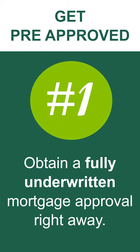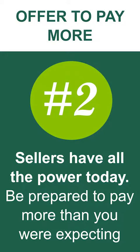Now, when I say pre-approved, I don't just mean you filled out some information on your iPhone and you got a little PDF pre-approval letter. We believe in a full credit and income underwriting approval. What does that mean? That means that you're not going to meet the underwriter the week before you're supposed to close your loan, and God forbid the underwriter doesn't like your loan. It means that you're going to meet the underwriter up front and you're going to go through a full pre-underwriting process.